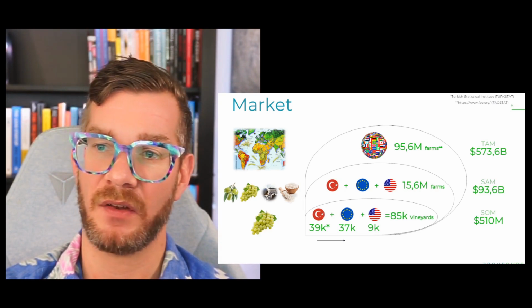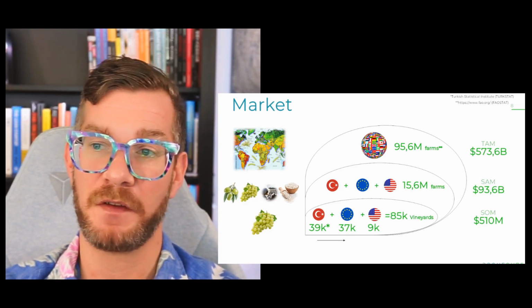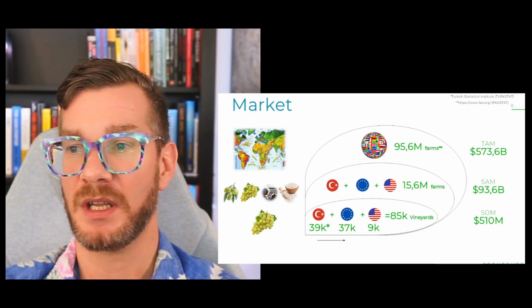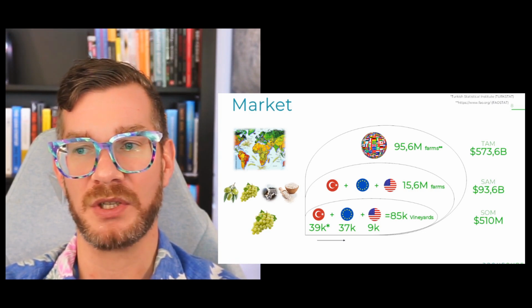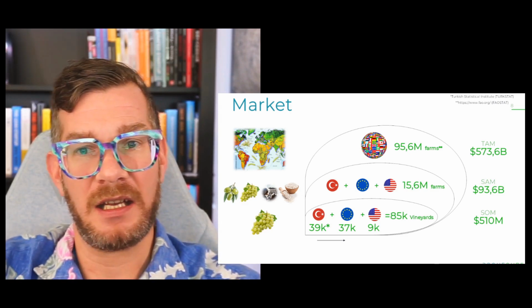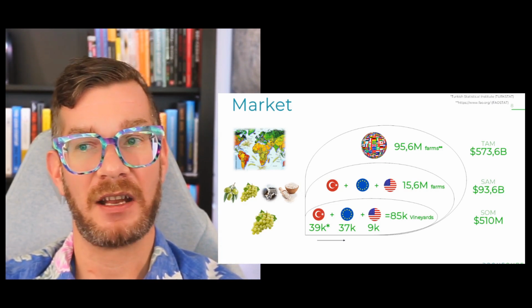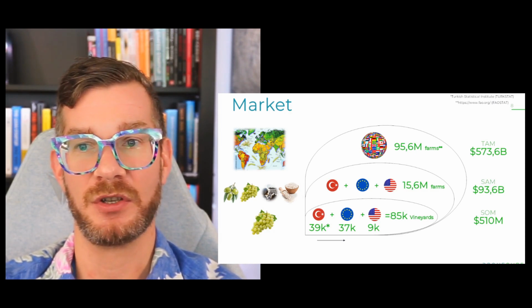But they're also saying that the number of farms here in Turkey, the EU, and the US is 15 million farms. Now, multiply that by roughly 5, and you get to 100 million farms. And so I think the assumption here is that the revenue that this company could potentially gain per farm is the same in China and India and Uganda and Gambia as it is in the EU and the US. And I think that is a flaw in logic. I don't think that's how the market sizing is going to work.